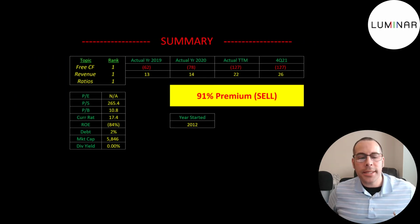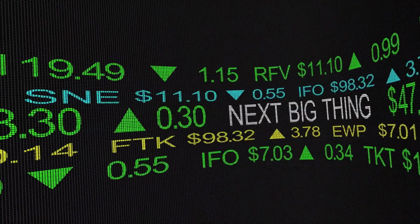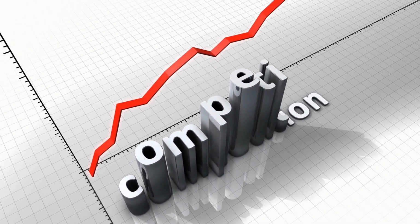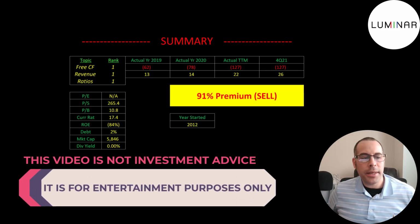So to summarize, I have them trading at a 91% premium. But like I said earlier, it's almost impossible to value this company. This could be a huge, massive company one day, especially if its technology is used in a lot of EVs. Of course, you have to worry about competition, but the fact that they're building relationships and they've already gotten some revenue is a really great sign. I rank their free cash flows, revenue, and ratios 1 out of 10.